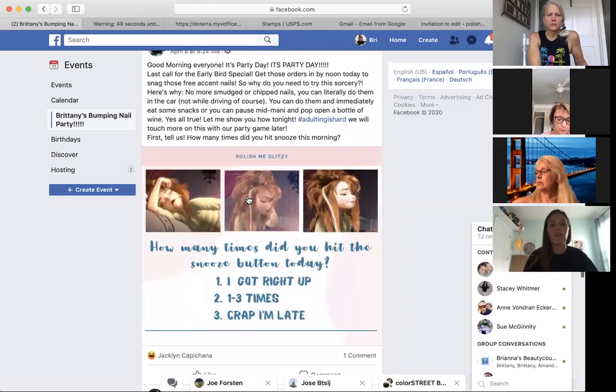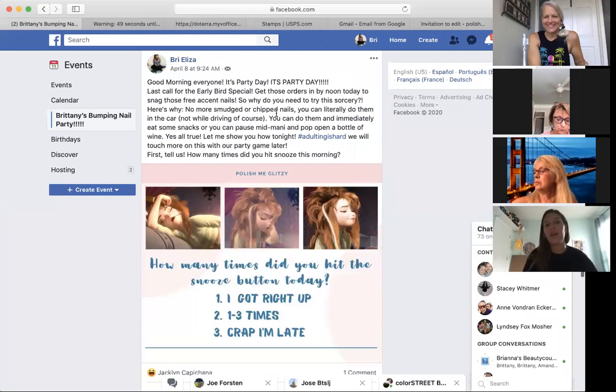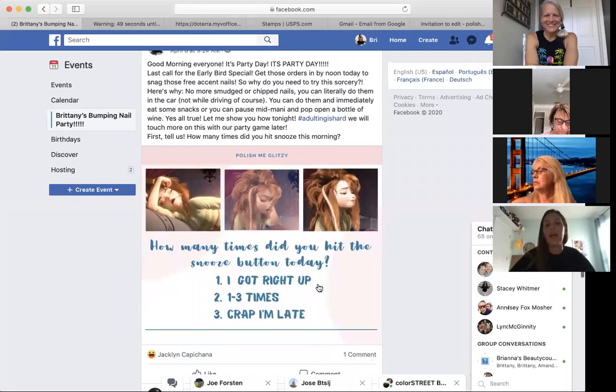Then here's the day of the party. So I used the Frozen pictures. Obviously, you use whatever you guys want. But after I did this, I realized that after this scene in the movie, she goes, oh, it's Coronation Day. So for me, I put, it's party day. I kind of made that Disney connection in my head. But again, it's just something fun, something silly for them to engage in.